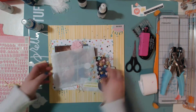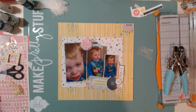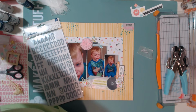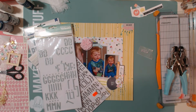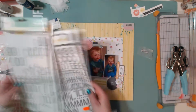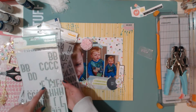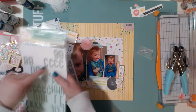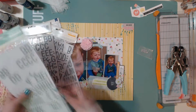So I'm going to walk away and come back a little bit later, and I'm going to decide to do a big title instead of just having the little title up in that corner. So I pulled out a few different alphas from my stash. So I have this Dear Lizzie one. This is one of my favorite layouts. I really love this alpha.